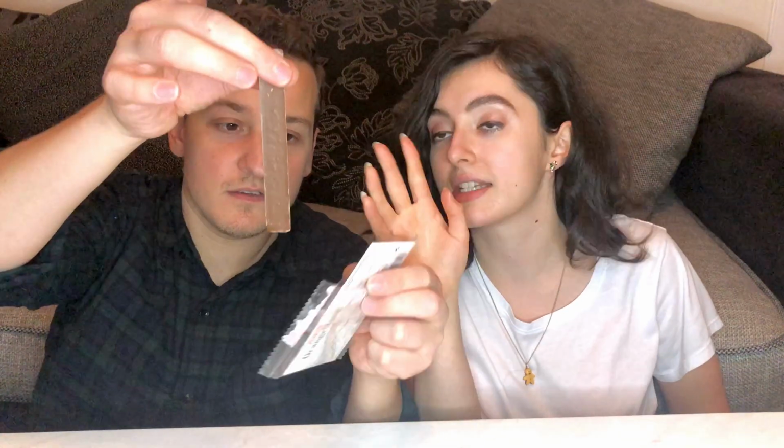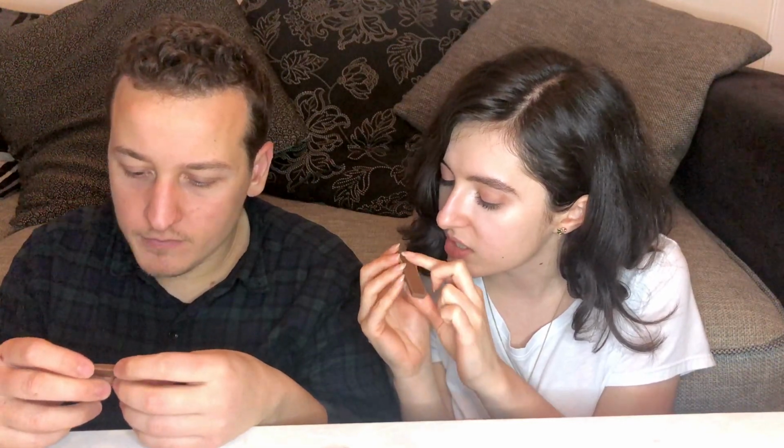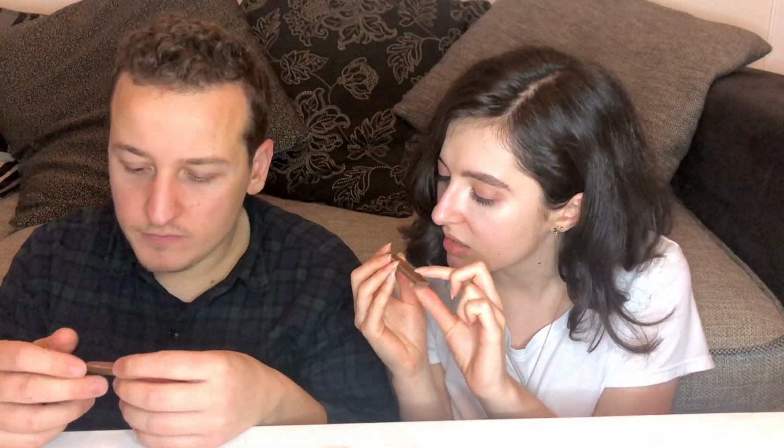Are they already broken? In fact, they are already broken. Okay, I take back every Kit Kat comment I made. It looks like a solid stick of orange chocolate with some kind of crispy pieces. Oh, Denmark.